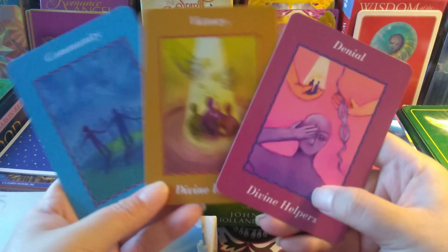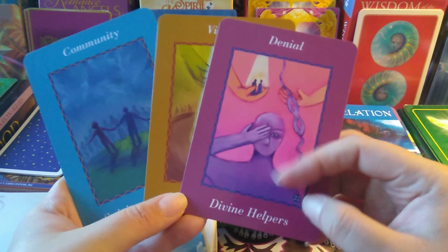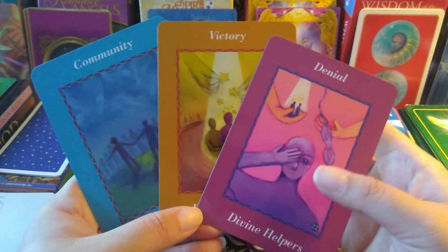And here is the front, okay? The booklet that comes with this is so detailed, okay? I like the meanings and the feelings of these cards too as well, okay?